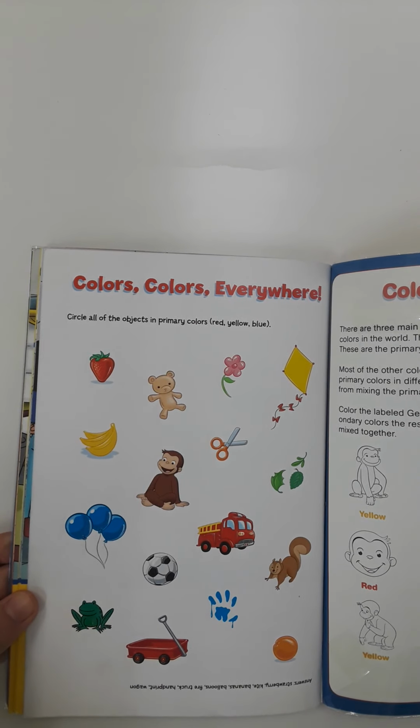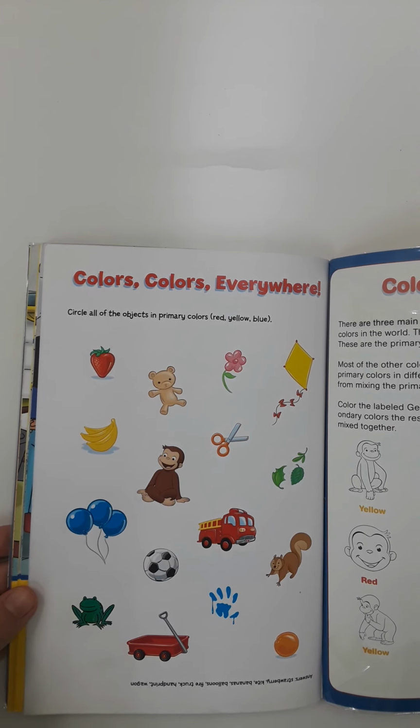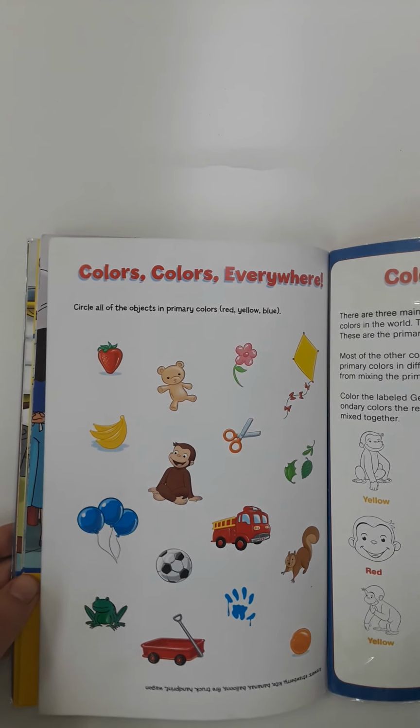Colors, colors everywhere. Circle all the objects in primary colors. Red, yellow, blue.